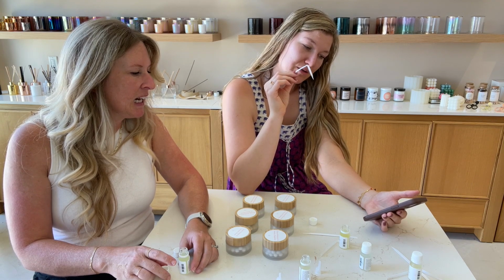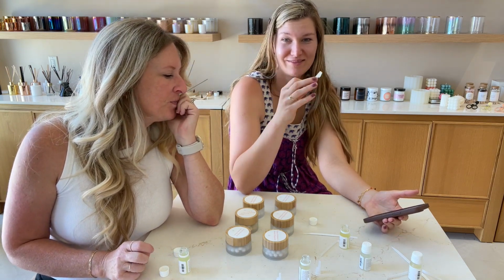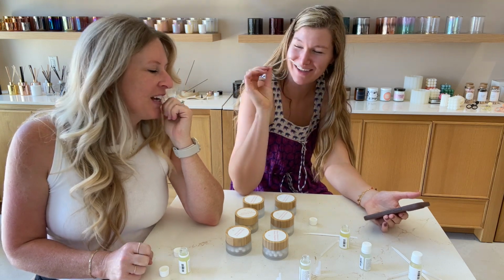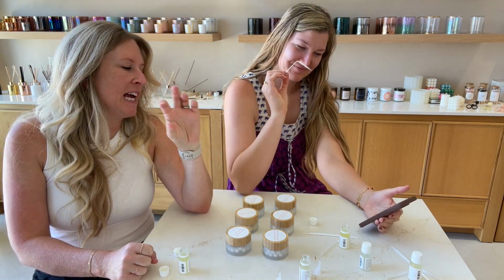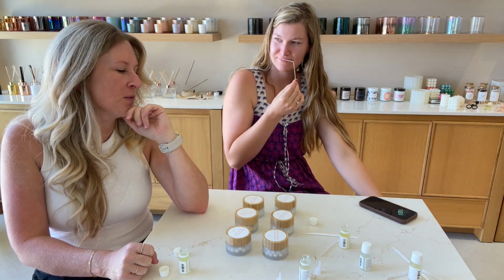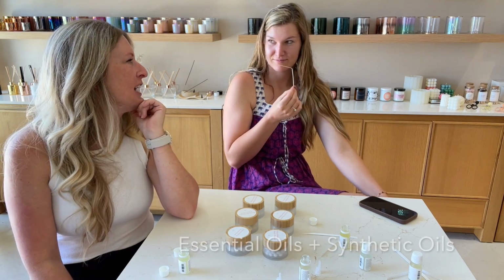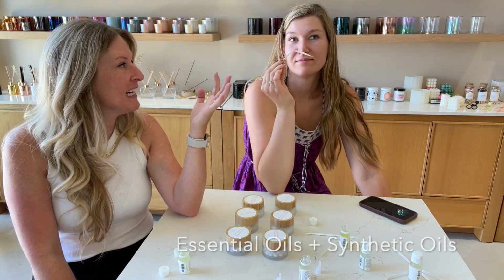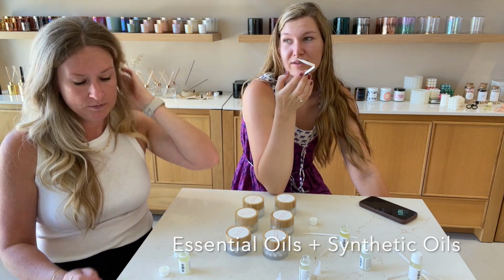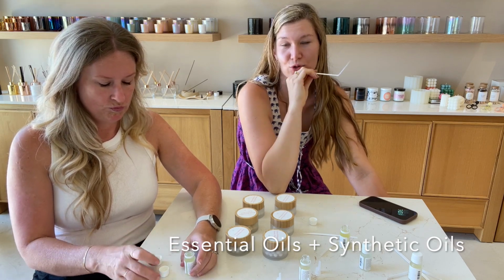So very dessert-like. I feel like I just made an apple pie describing this fragrance. So when you guys mix in synthetic fragrance oils and essential oils, what is the meaning behind that? Why are you doing that? Is it just to elevate the throw of it? Almost every fragrance contains essential oils. It's rare to find even a synthetic fragrance that doesn't contain essential oils.